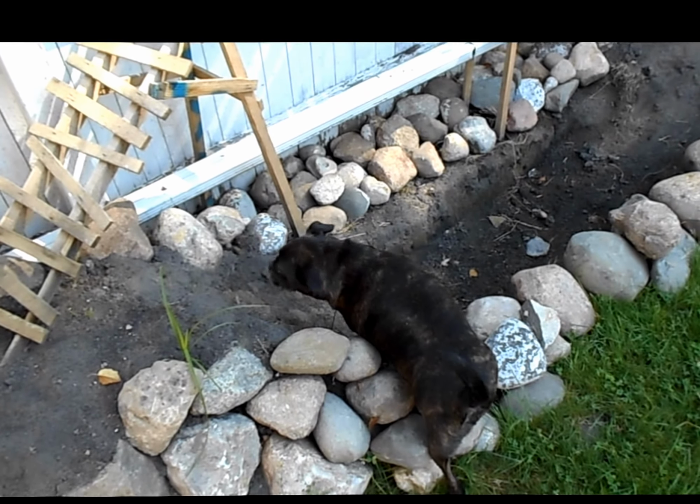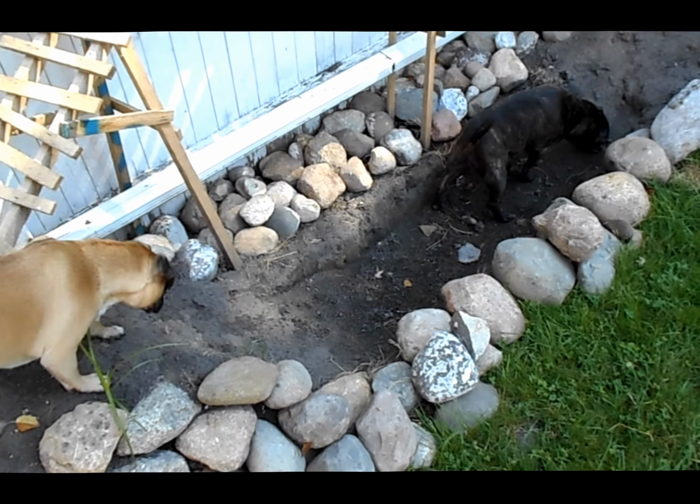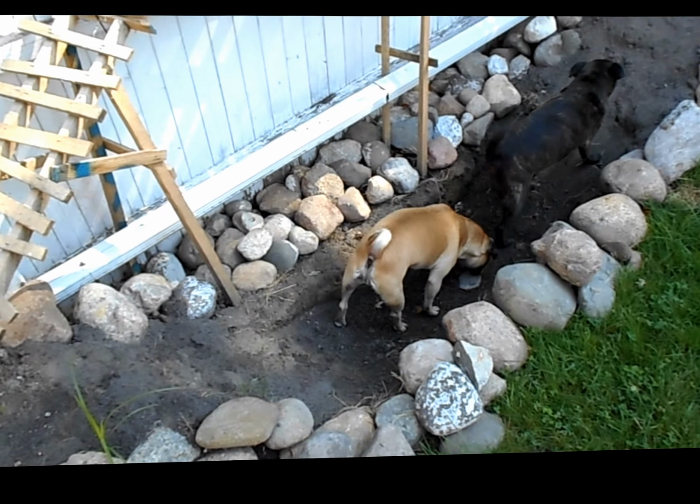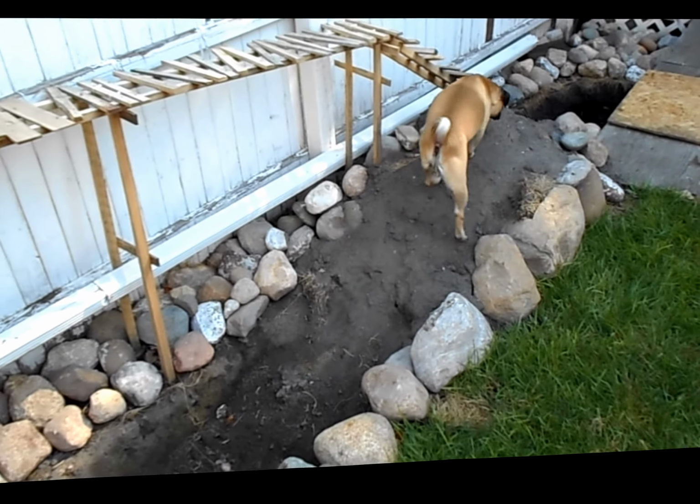And this is my other dog, Tank. We just adopted him 2 weeks ago, or 3 weeks ago. They like to play in the track all the time. They chase each other around. It's funny as heck.